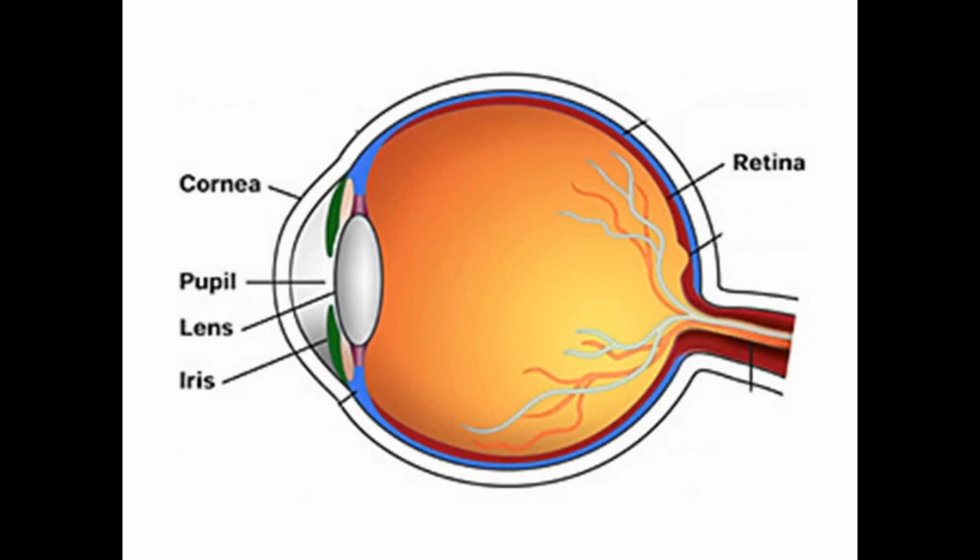Let's start with the shape, and let's start with the iris. The iris is the colored part of the eye. It has muscles that change the size of the pupil to change the amount of light coming into the eye. So when you are in a dark room and you need a bigger amount of light to come into your eye, the pupil will get bigger, and vice versa.